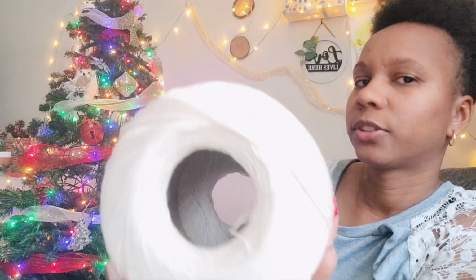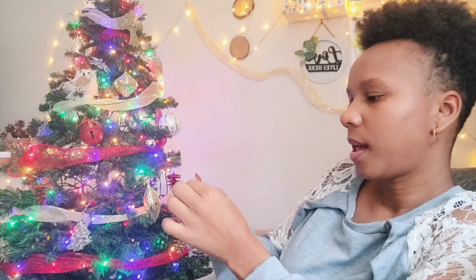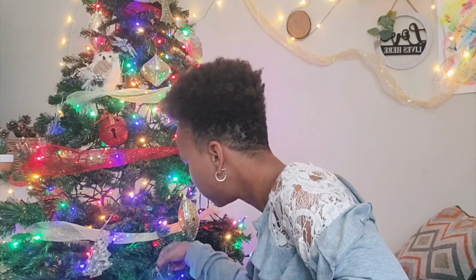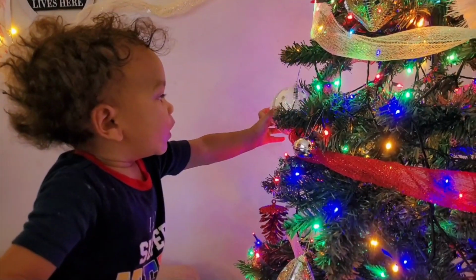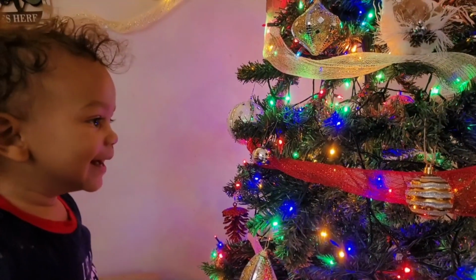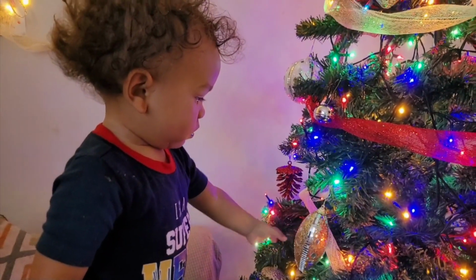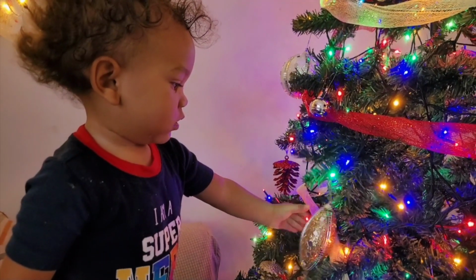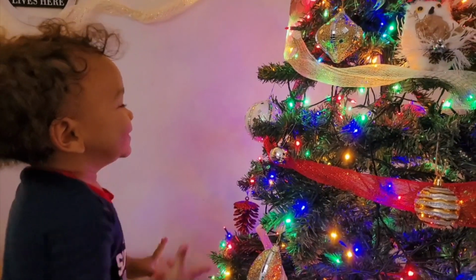Okay, I'm back. Liana wanted to get out of the bath. I'm gonna use a different string because the string that came with those bells did not work. They're too thin. So these are my own. Much better.